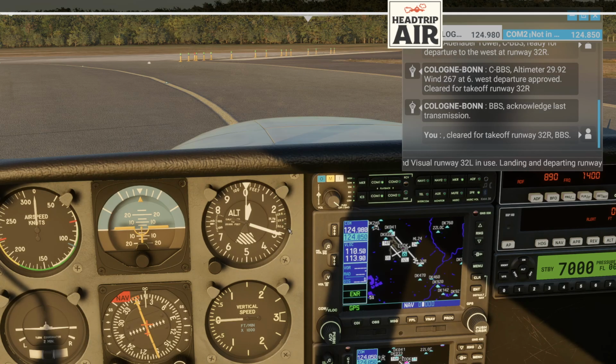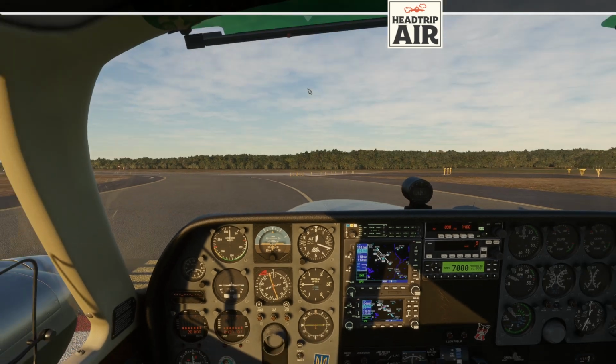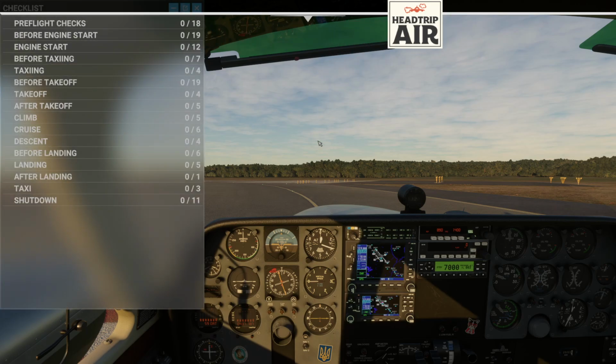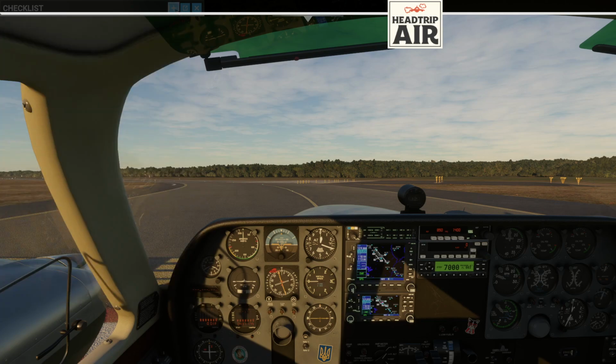29.92, that looks good. And, I think that's it. Now takeoff, just quickly. I think it'll be helpful to make sure our throttles are set. So throttles set at 1700 RPM. Well, let's get lined up first, actually. Let's get lined up, then we'll deal with this. Parking brake off, and let's move along.